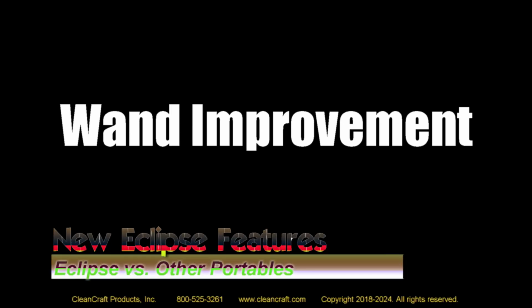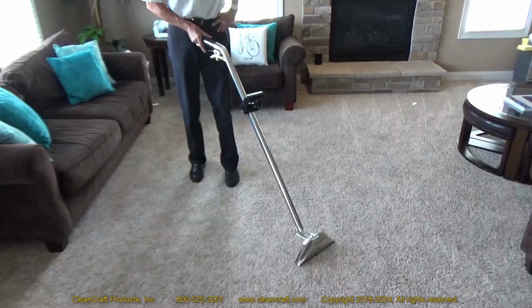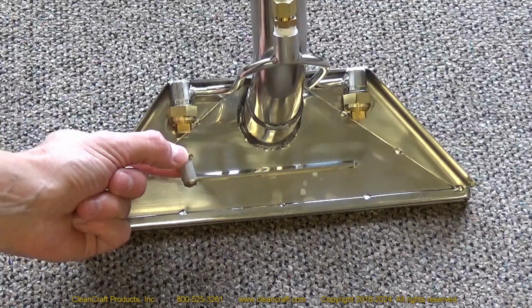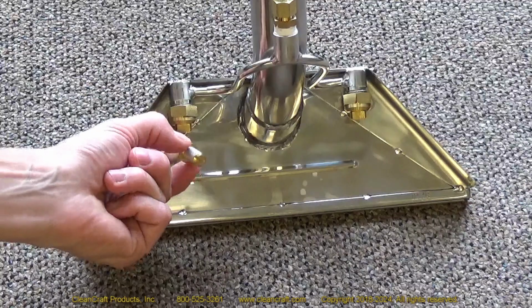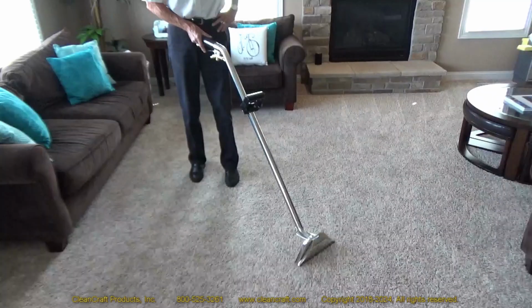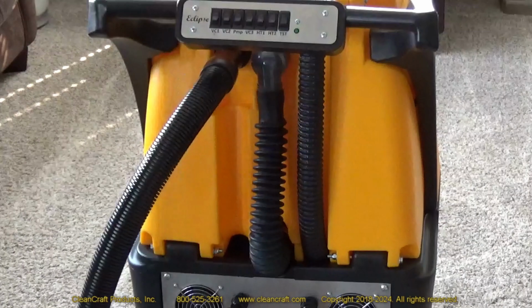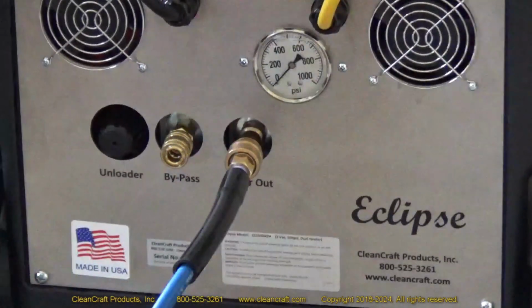Wand improvement. We have even upgraded the wand on the Eclipse to a stainless steel 2-jet wand that uses T-jets and filters to keep your wand jets clean and clog free. This is no cheapo wand. This high quality wand comes standard with your Eclipse along with 25 feet of high quality crush-proof vacuum hose and 3000 PSI rated solution hose.